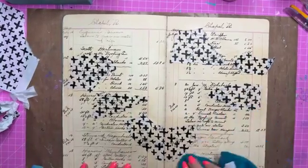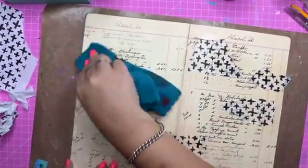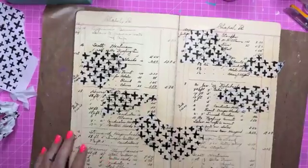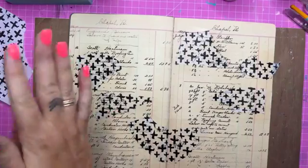Right, and I'm just going to take a little bit of the extra off so it doesn't take 45 minutes to dry. It's good to me. All right, acrylic paint.